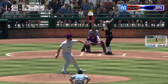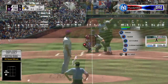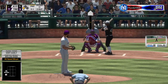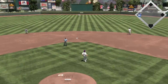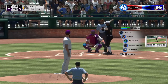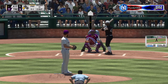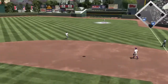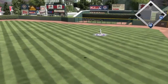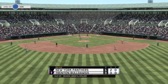And in steps a man whose number 42 has been forever retired, Jackie Robinson. And when in doubt, he'll just step off and bluff that runner back to third. 2 outs here with a runner at third. Hit the other way out toward right field. Beltran has a read on it. Makes the catch, and that'll retire the side.